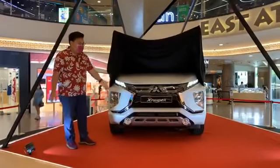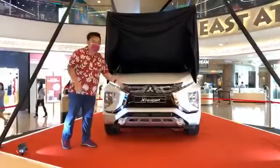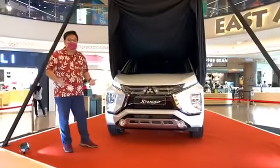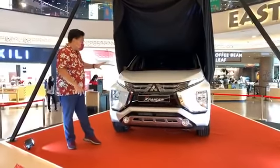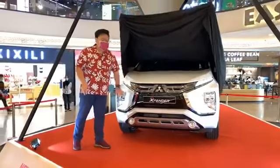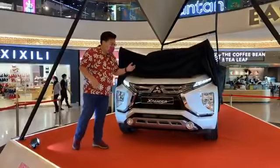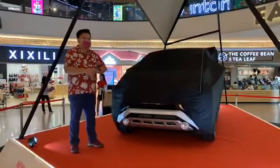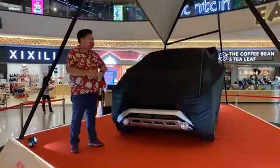I mean, just look at it. It's so exciting, it's so unique, it's so aggressive as well. It's everything you want from a 7-seater. And this has a very distinctive Mitsubishi dynamic shield front face. And this is the style that will be mirrored in the back as well, which I will show you later.